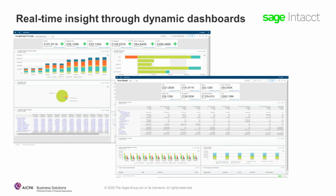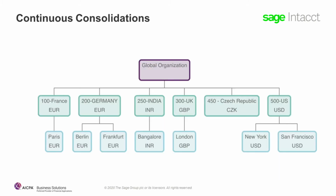Okay, so let's talk about some of the functionality that we have, and we will get on to showing you some of the software, I promise. With Sage Intacct, the first biggest thing is the fact that you get real-time insight with dynamic dashboards. These are drillable, interactive dashboards that can be analysed across the dimensions and the sub-segments of data that you as a business need.